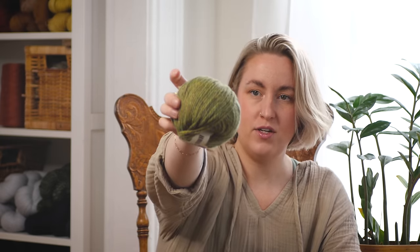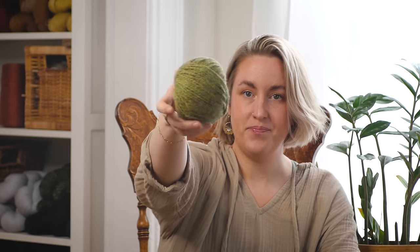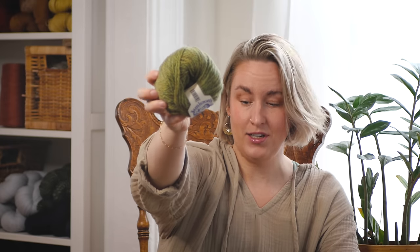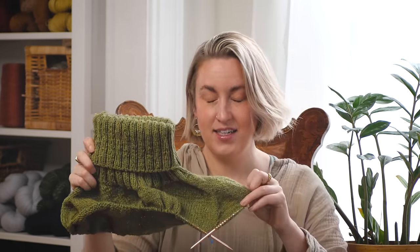Is it going to tell me the color? Yes, the color is Pippin. And this is exactly the color that I was envisioning in my mind, just this beautiful grassy green, but there's also a lot of dimension within the yarn. There's little bits of oranges and blue to create just a nice heathered look. So yeah, very happy, and maybe I'll have it finished by the next time we sit down and have another studio chat.